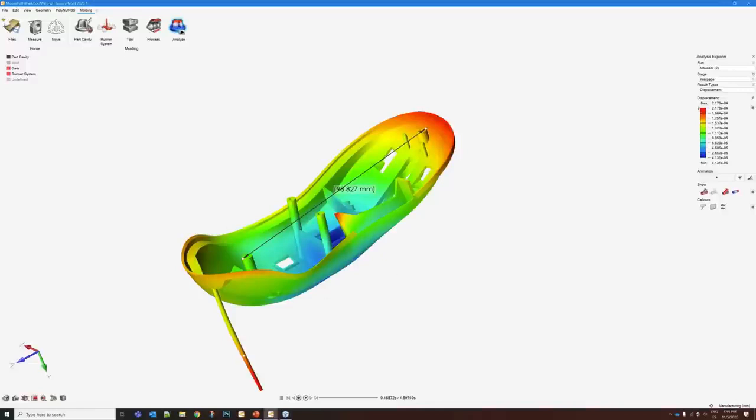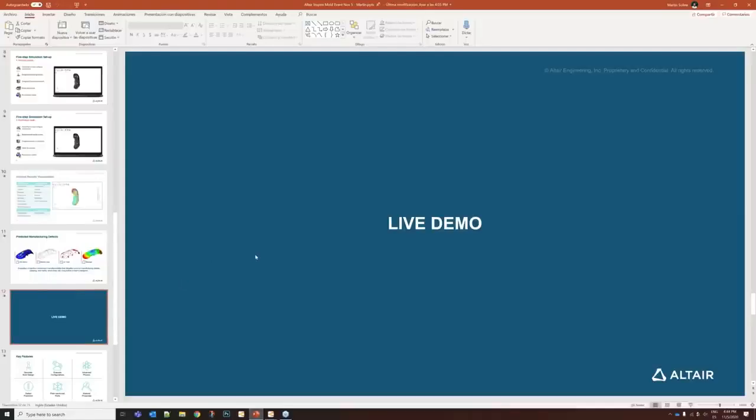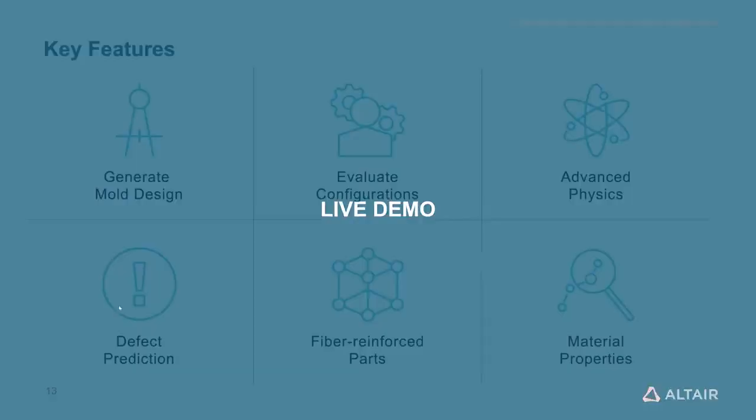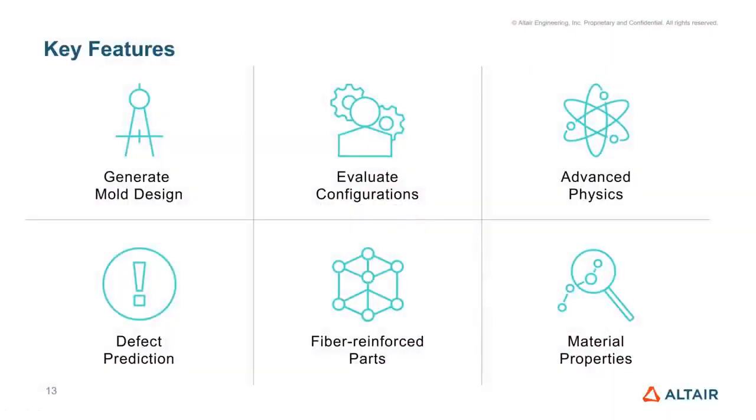I will finish with one more slide just to recap what we have discussed until now. A couple of key features I want to mention. As I said, we can help the user to generate a mold design, and we can help the user to modify the design of the part to meet manufacturing or structural requirements. And this is very important. Our geometric capabilities let the user work on the design of the part and on the design of the mold.